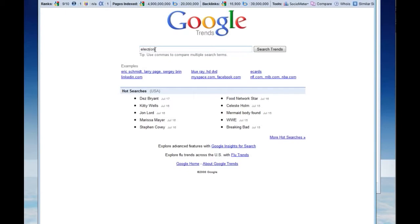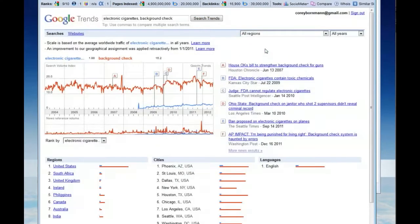And so, let's say you're typing in electronic cigarette. Perfect. Is it people search or background checks? Just put in background check, singular, not plural. Okay. So let's compare these two incredibly aggressive niches. You can see background check still dwarfs eSig traffic in terms of what's there. Profitability-wise, I don't know. I've heard some pretty amazing things about the eSig market, but that paints the picture pretty well.